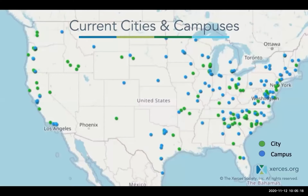Since its founding in 2012, Bee City and Bee Campus have grown substantially. There are currently over 100 Bee City affiliates and over 100 Bee Campus affiliates, so a total of over 200 affiliates in 42 states. And on this map, the green dots are cities, the blue dots are campuses.